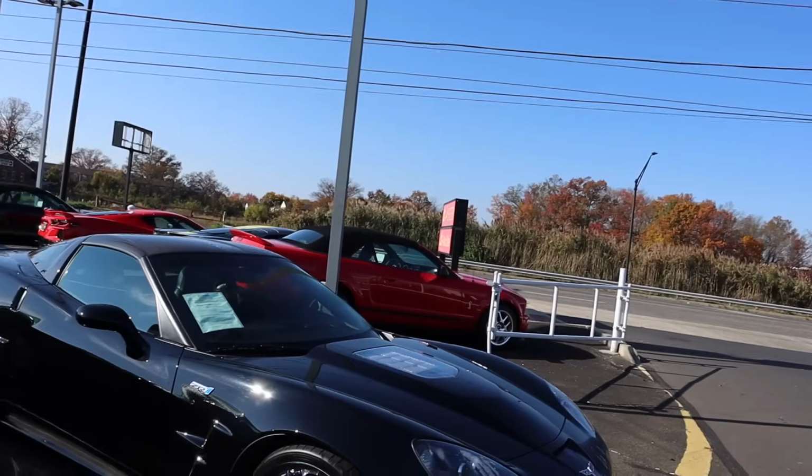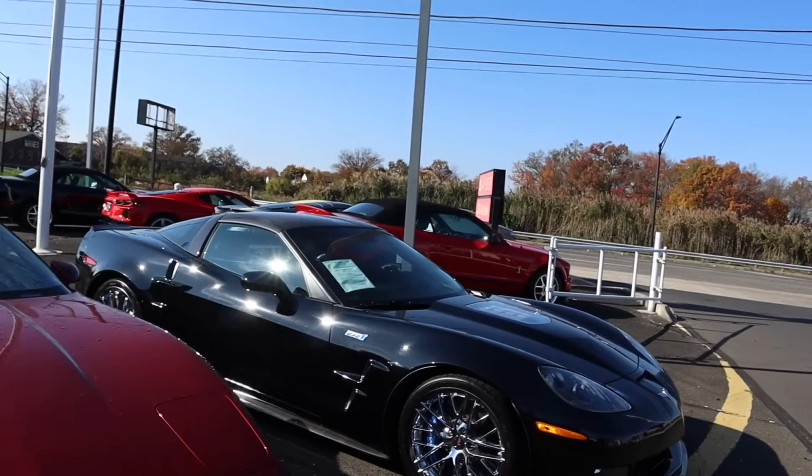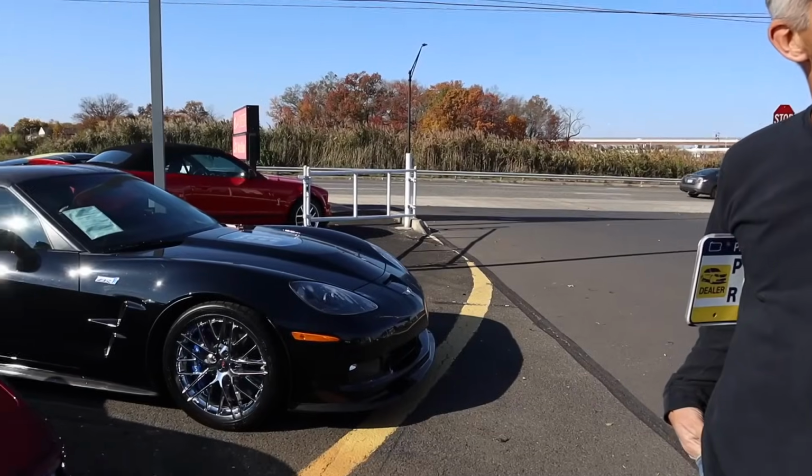2010 ZR1 Corvette, 6-speed, 638 horsepower. We're going to take this out and you're going to drive. Look at that, we got the keys. We're still going to take the GT350R out too. It's going to be a good day. Dave, you ready to do this? I'm ready. Dude, he's got like the best job.